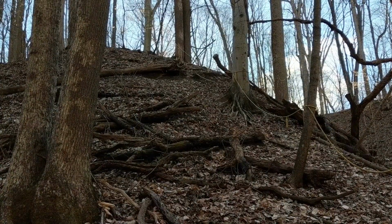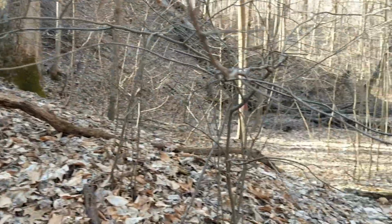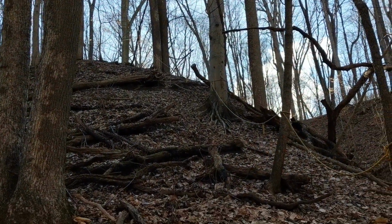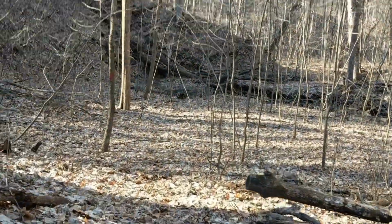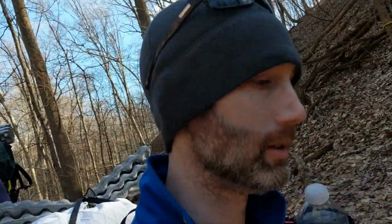Well, we did go right like the sign said, but I guess either way will kind of get you to where you need to go, because these are the ropes of that really steep part I was talking about. And there is a blaze up ahead here, so I guess it doesn't matter. Choose whatever you want to do.